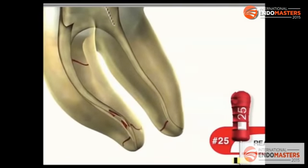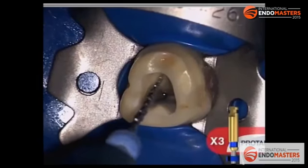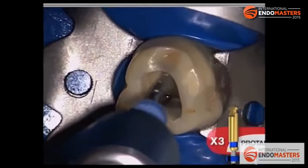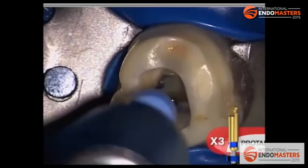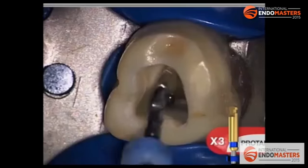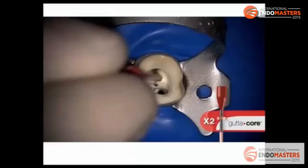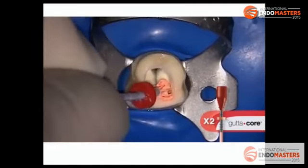Here we have the canal. We gauge with a 25, the 25 is loose, so we have to increase the apical portion. We have to use an X3 in this case because the apical part is bigger. So we have to do apical enlargement, in this case with an X3. I advise you also not to brush with X3, just go to working length. Here is the obturation, in this case with GuttaCore.